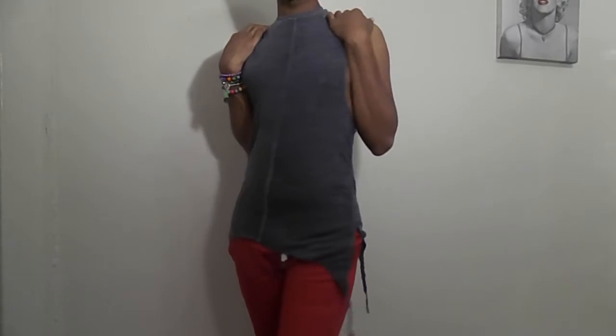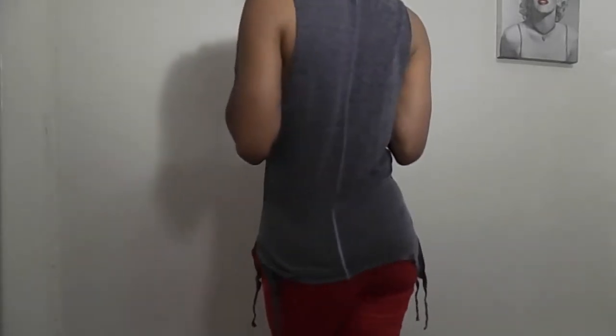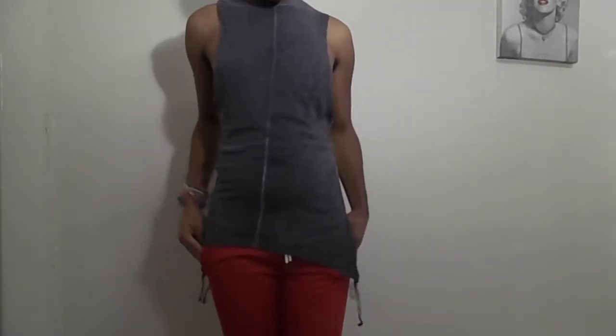So the next item I'm going to be talking about are these red kind of like jogger material chinos, I think is what they're called. I think these are chinos, I don't know, but they're made of like the jogger type material. They have like a little white detail rope, and I got these from Forever 21, and these are in a size medium. And what I love about them is that they're so stretchy. I have worn these like twice so far. I wore them to work, but I think these are really cute. Like, the way that they fit my body is just gorgeous.